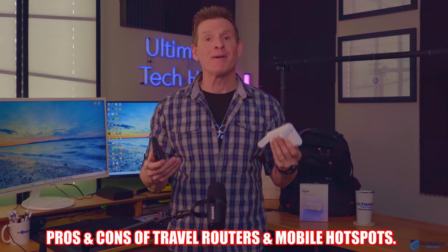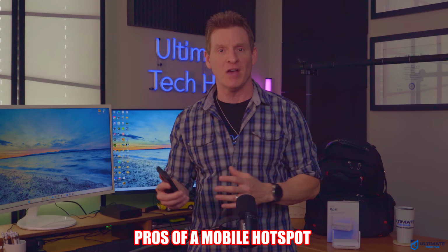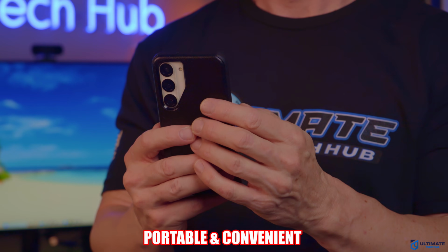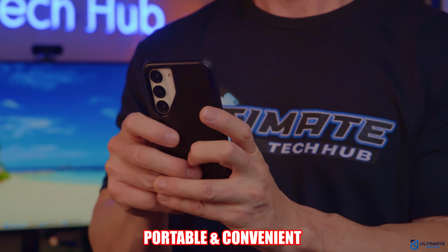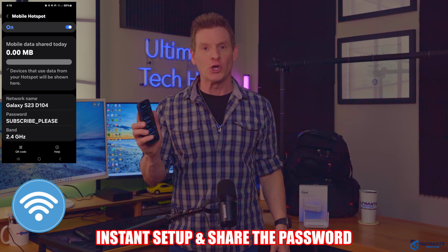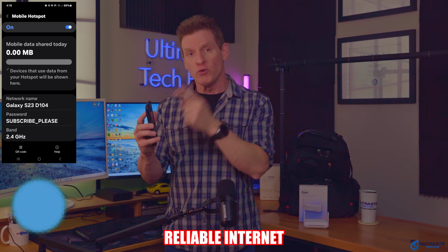Okay, next, let's talk about the pros and cons of each device. So what are the pros or advantages of a mobile hotspot? Well, first, they are super portable and very convenient. Because you already have one, it's your phone. And second, it's a very quick setup. Just turn it on, and you're good to go. Third is reliable internet. As long as you have mobile coverage, you've got internet.